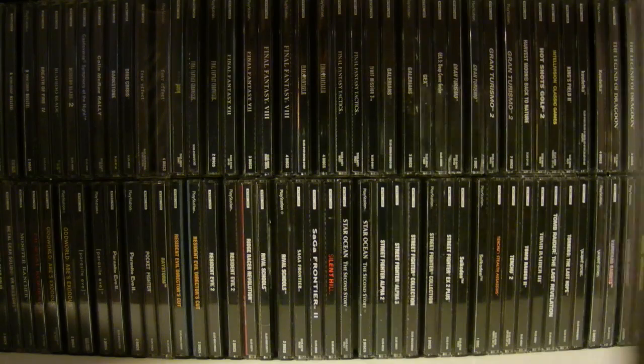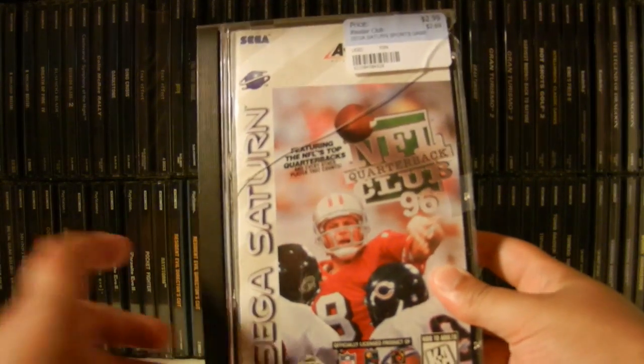I believe this is Model 2. It's in pretty good condition. This came complete with two controllers and all the hookup cables. Works great. All right, so nothing great. I'm just gonna run through the Saturn games really fast.